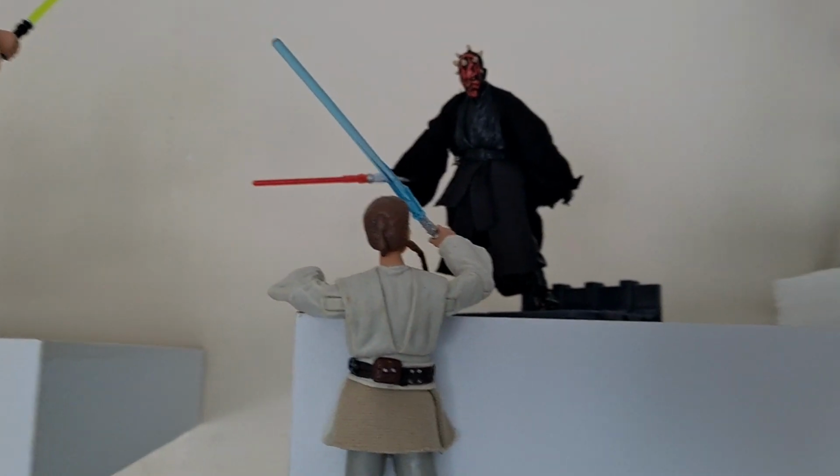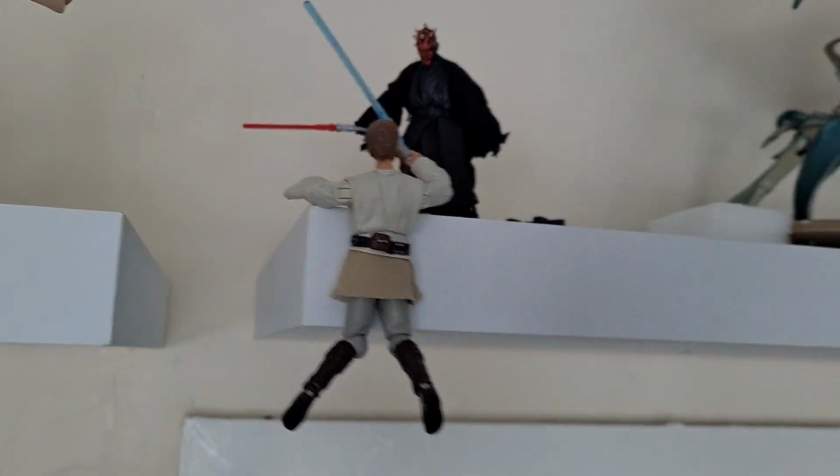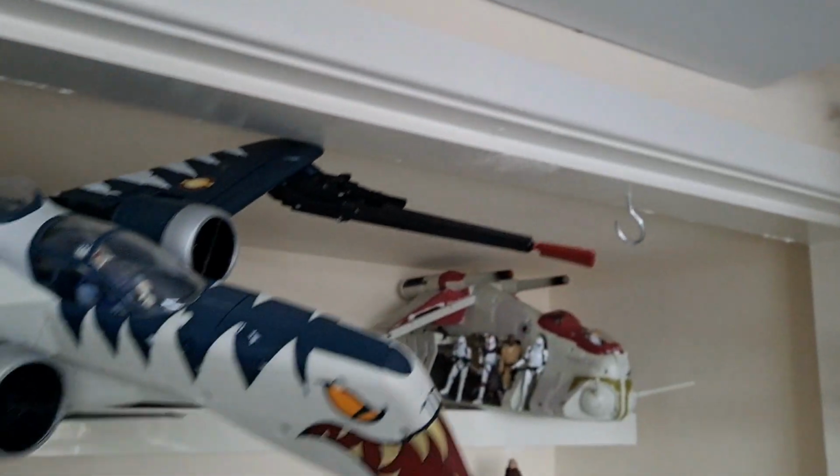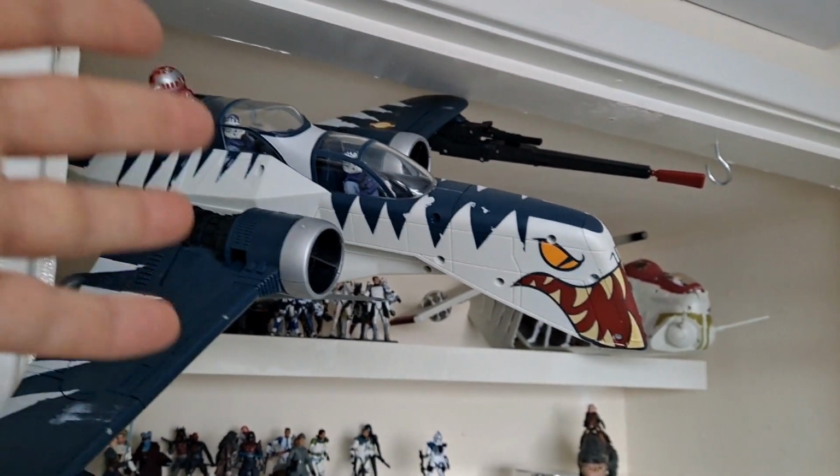You know, he was bouncing around everywhere, Darth Maul. He looked like he was going to kill him. But this old man was just all over them. It was 2-on-1. What? Anyway, over here, ladies and gentlemen, yes, that is Revenge of the Sith / Clone Wars.